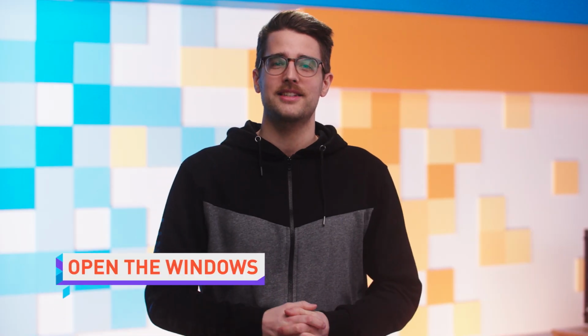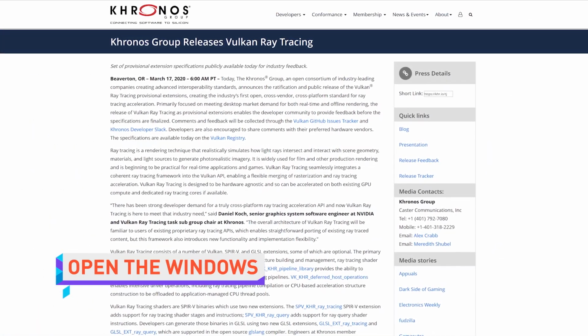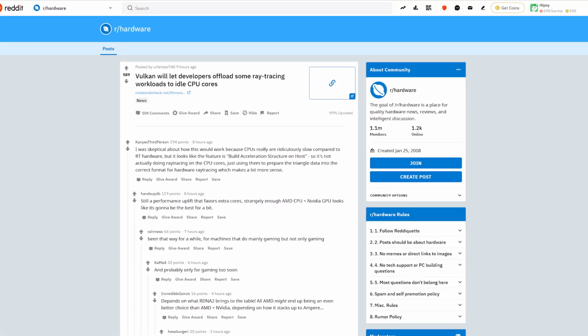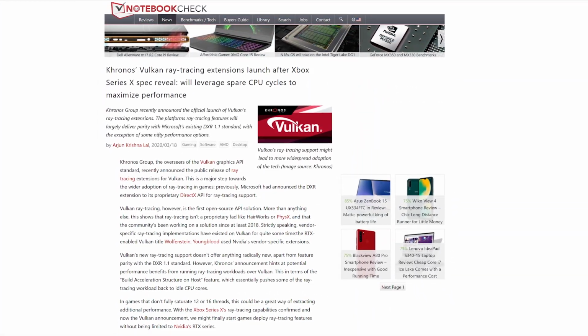I'm honored. Kronos Group has released ray tracing extensions for the open source Vulkan graphics API, meaning we might see fancy vector-based graphics in more games going forward. And getting decent ray tracing performance might not cost an arm and a leg either in terms of hardware capabilities, as Vulkan's method will apparently allow offloading of some of the workload to the CPU. So we all gotta share the load in these dark times, James.